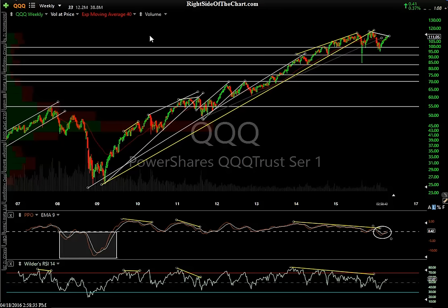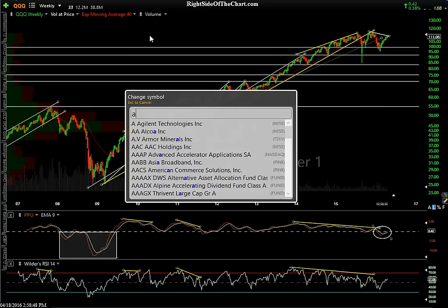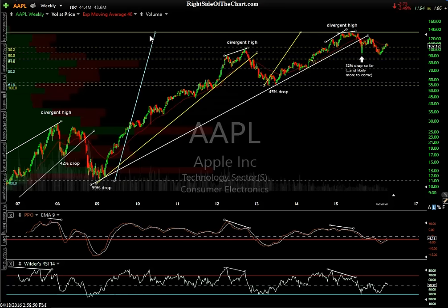Now let's take a look at the Qs. I like to do this a lot. The Qs have always been, for years, the leading index. They led this market up from the 2009 lows, and the Qs are a very top-heavy index, the Nasdaq 100, with Apple being the largest component. So let's take a look at Apple.